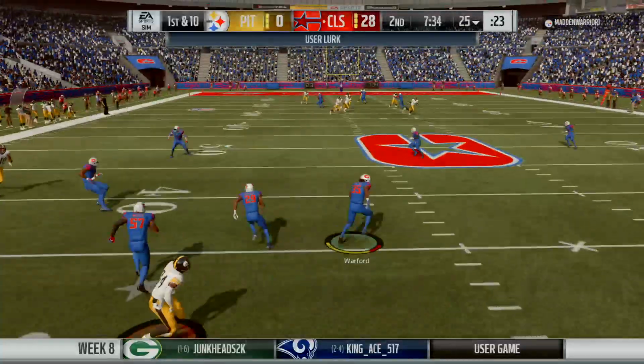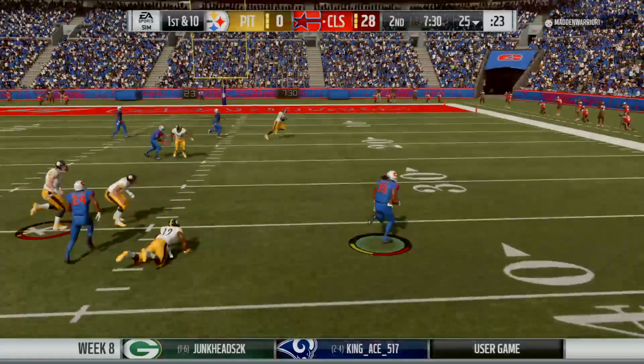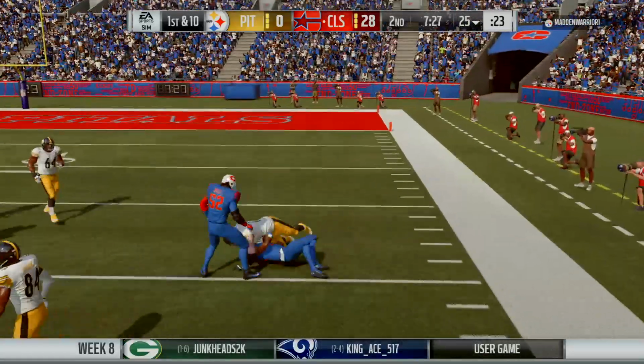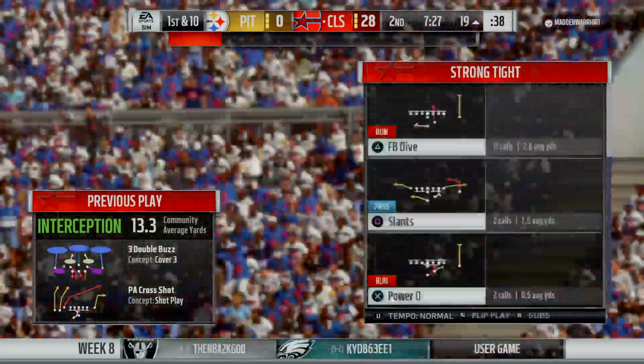And now this is intercepted. My goodness. Picked off at the 35. And they will be set up now as he brings this thing all the way back inside the 20.